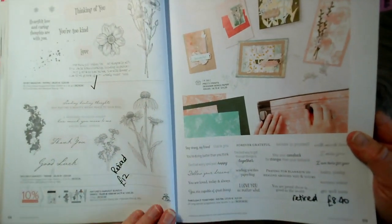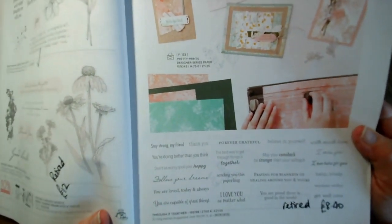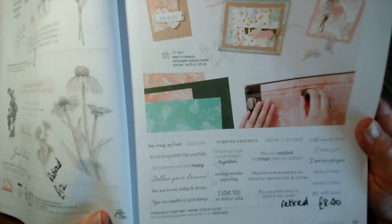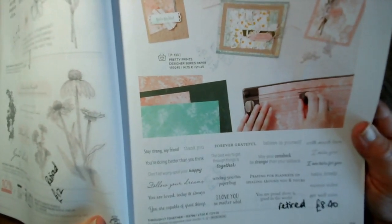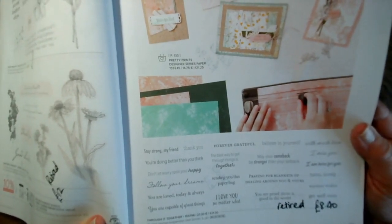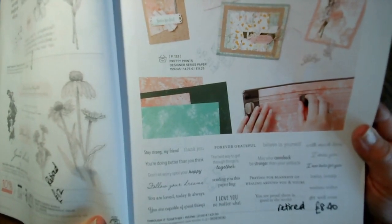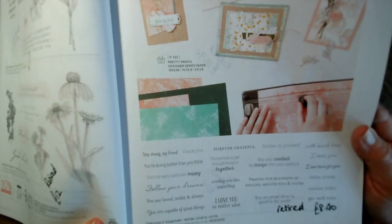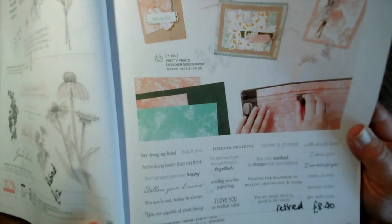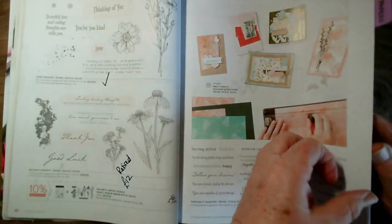And then on page 69, we have Through It Together. So a series of sentiments. There are 21 altogether. So these are very much supportive expressions. So you're doing better than you think, follow your dreams, sending you a paper hug, you're proof there is good in the world, believe in yourself, all very positive affirmations, if you like. That's £8.40. That's on page 69.